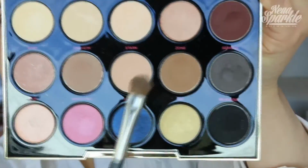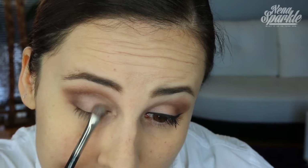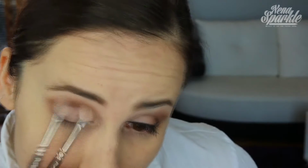Now I'm taking the slightly lighter colour as I work my way in closer to the centre of the eye and to the tear duct. Just lightening that up. Making sure that that's blended properly with the other colours as well. Taking my fluffy brush now, blending everything out.